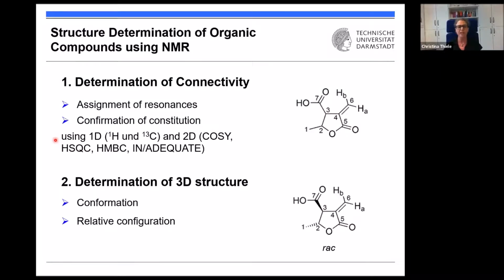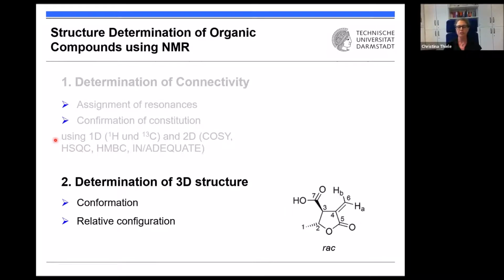And of course, as everybody, we first have to determine the connectivity. We will consider this a solved problem for the remainder of the talk, and we will talk about three-dimensional structures for now. And when we talk about three-dimensional structures, we talk about conformations and about relative configurations. So what you would be interested in, for example, is whether at this stereogenic center here and at this stereogenic center, the two residues that are here are pointing into the same direction, for example, both up, or whether they point into different directions as it's drawn here.